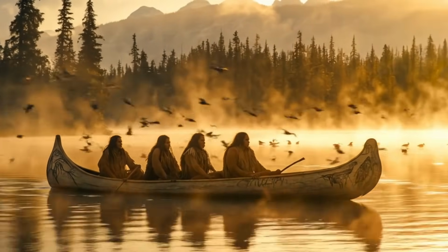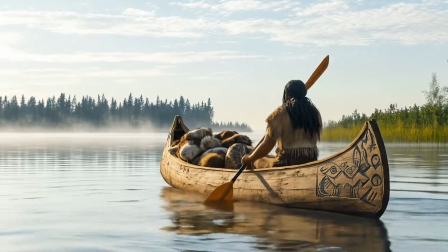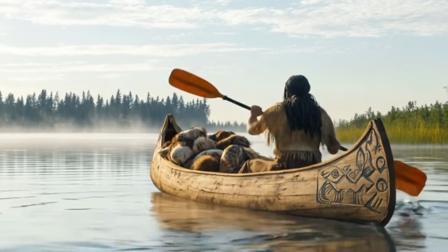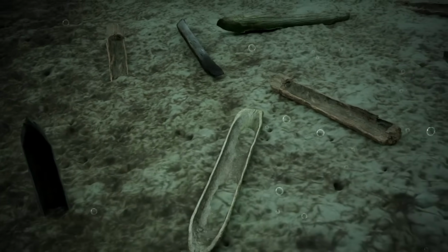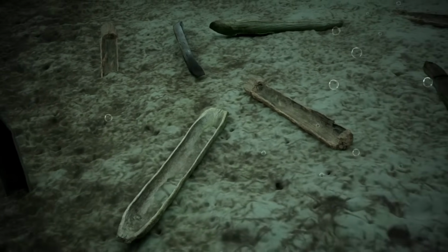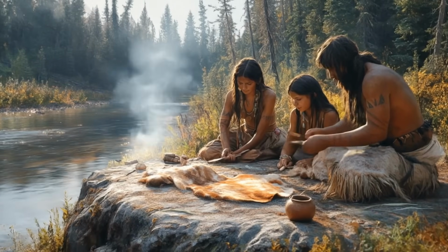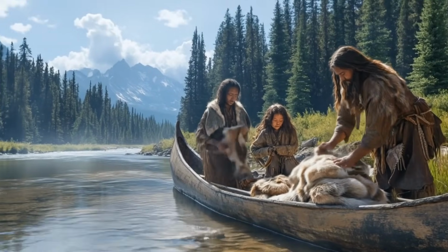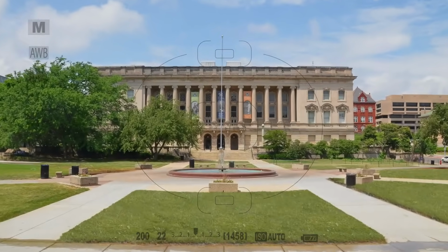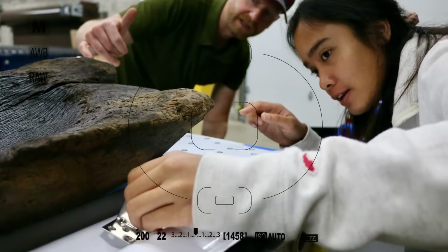They were the main mode of transportation for indigenous cultures. They were used to fish in deep waters, trade goods, and travel long distances. The reason why scientists were so excited with its discovery is because they had never found any proof of what canoes were being used for in this region back then. And to understand the local cultures that inhabited the area during this time period, they needed to have some information on that. This exciting discovery was announced by the Wisconsin Historical Society in May 2024.